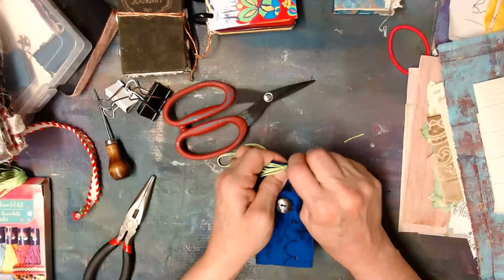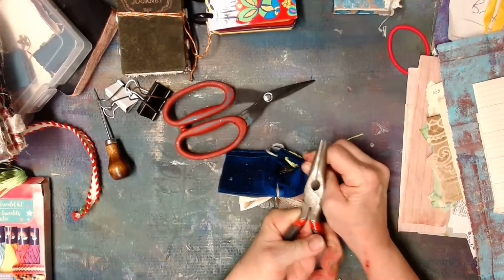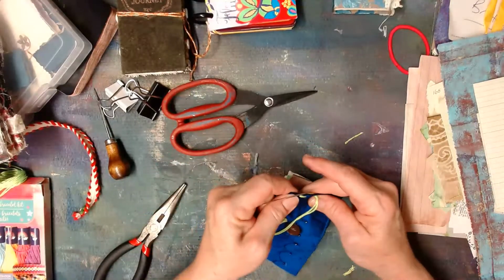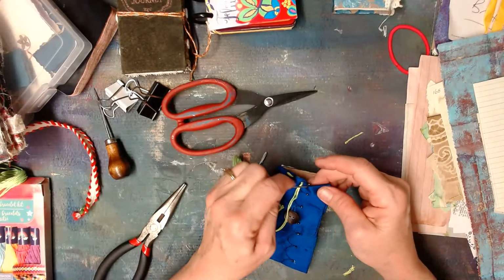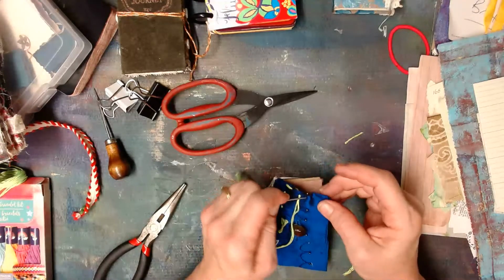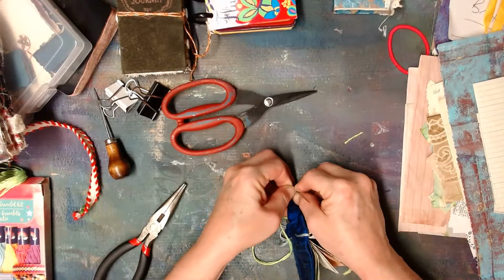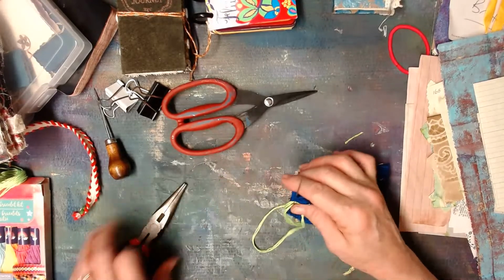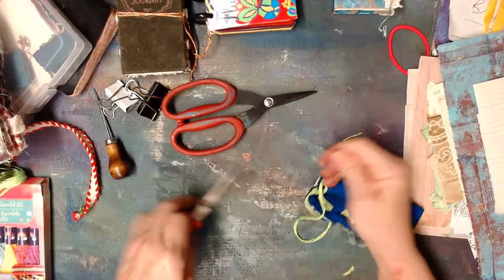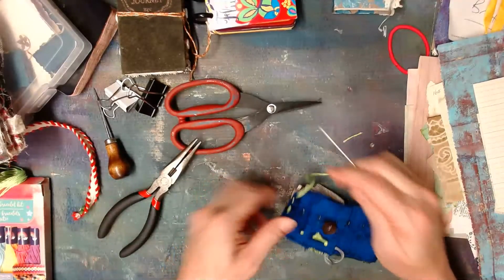I think it's the double thread that's really the problem. Maybe I should give up on this, huh? Because that's kind of ridiculous. But I've got 6 more minutes. We'll see if we can get it done in 6 more minutes with having to pull it through with the pliers every single time. I thought this was going to be a little quick thing, you know.